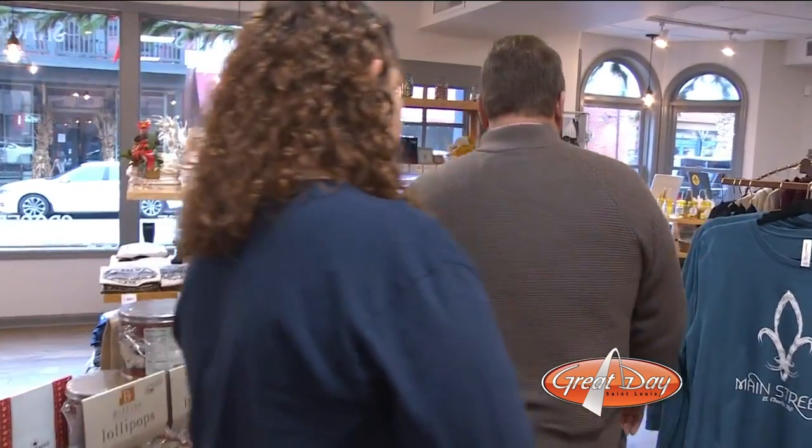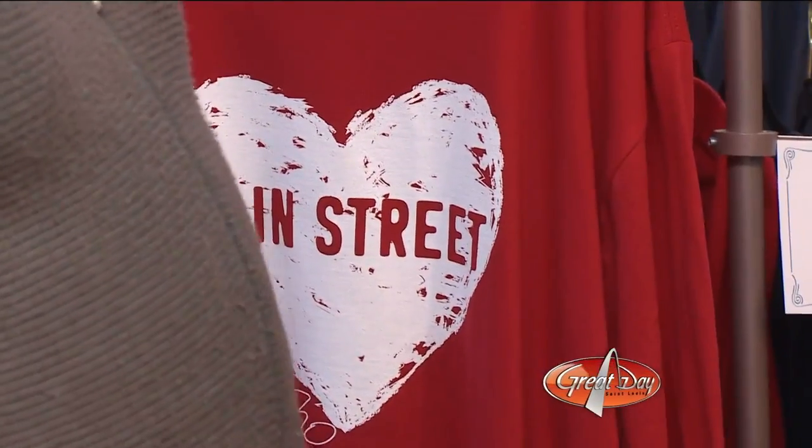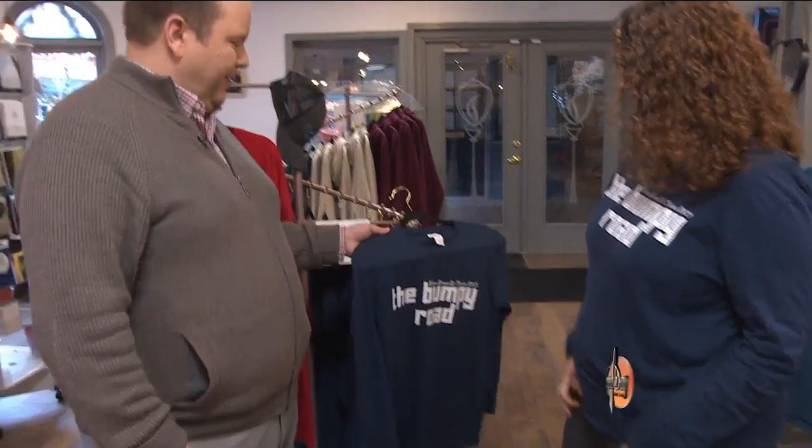And on the other side of the store, mementos, not just for visitors, but also, you know, to show your St. Charles pride. You're wearing what might be my favorite shirt in the whole store. I think this is very clever. Because, of course, one of the iconic images that comes to mind when you think about Main Street St. Charles are the cobblestones. That's right. And it's a little bumpy, but it's a nostalgic bumpy. It's funny because it's true.